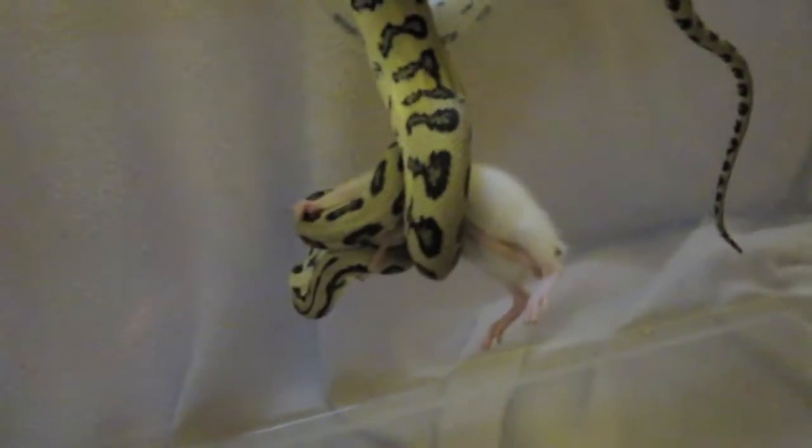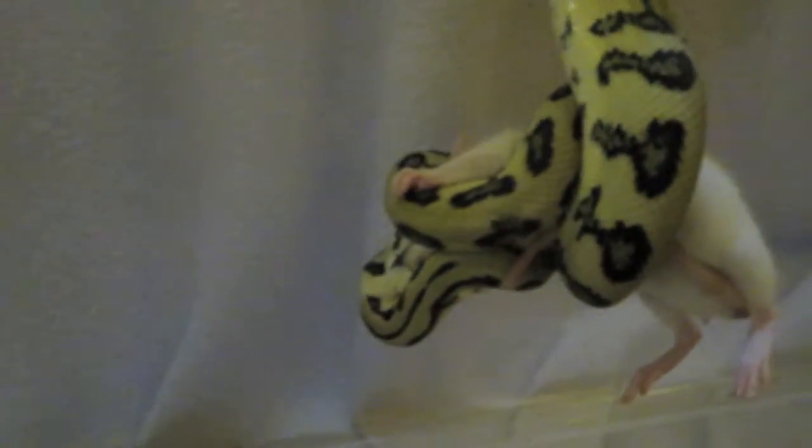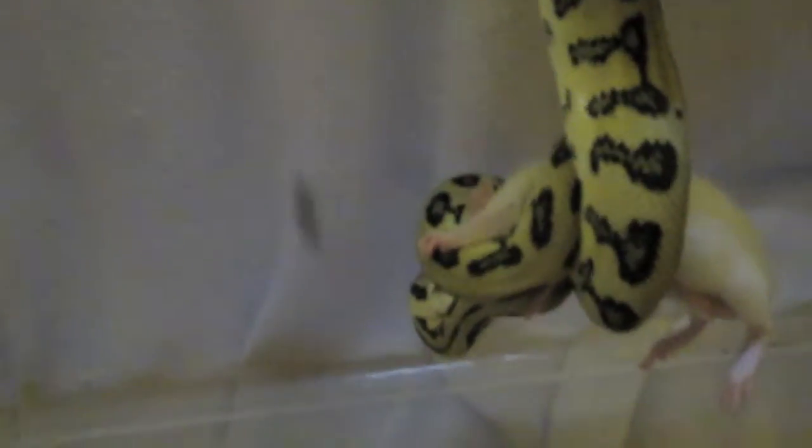Guys, it's not frozen thawed, but I ran out of small rats in the freezer, so I had to feed them live. I usually prefer feeding frozen thawed because, you know, it leaves less chance of your snake getting an injury from a bite. Some of my snakes will only eat live, so that's why I breed my rats, so that I can have some live to feed my picky snakes that will only eat live and not frozen thawed.